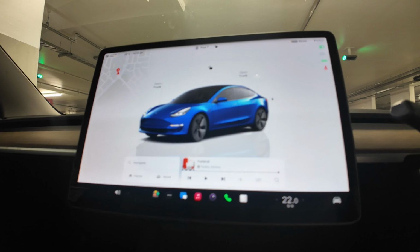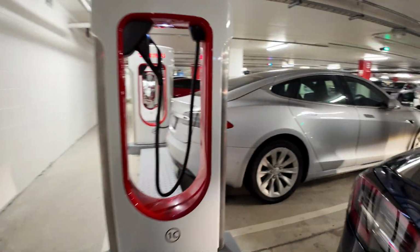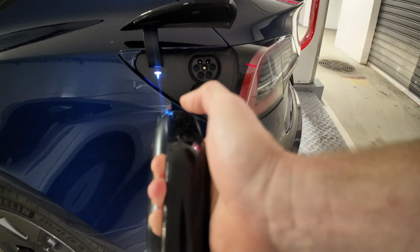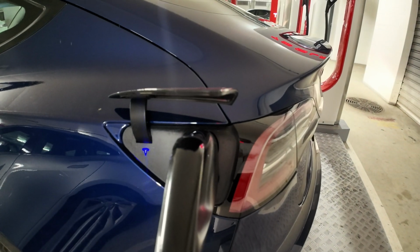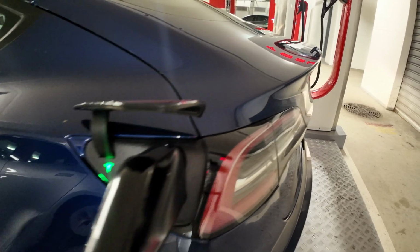Okay, so my understanding is I don't need to do anything, I just need to plug it in because my bank details or my card is associated with my Tesla app. So I'm assuming, press the button, so press that button and then, and we're charging. Okay, let's have a look in the car.